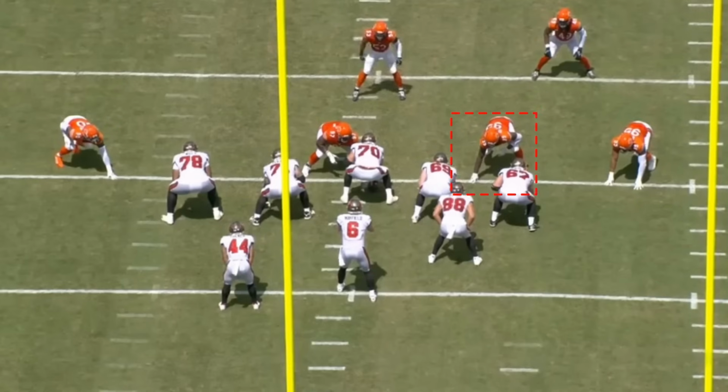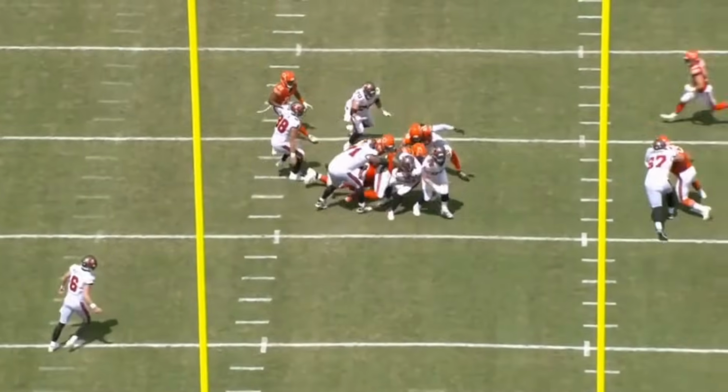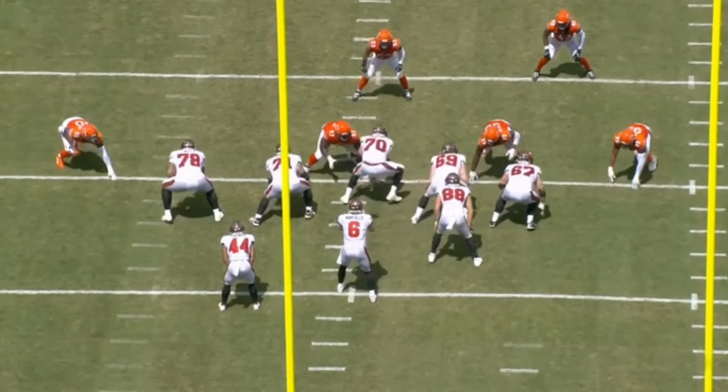Once again, watch the power. Watch the strength, the physicality to get off the block and make the play. That's a really, really nice job right there by Gervon Dexter. I think his scouting report out of college was that he was an elite run defender, especially in college. And you're starting to see some of these flashes.